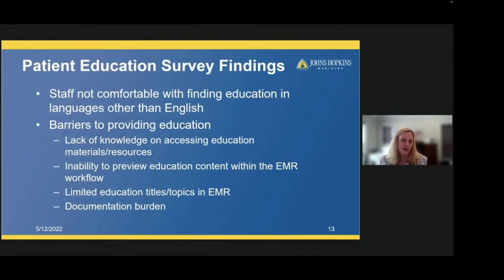Some findings from our survey were that staff were not comfortable with finding the education in languages other than English. We also identified some barriers to providing education, which was a lack of knowledge of how to access the education materials and resources that were available, and inability to preview education content within the electronic medical record. It was a cumbersome process to go to the internet to then look at the materials and look at videos that were available. And then also limited education titles were built within our electronic medical record, and there was a burden with documentation. Next slide.